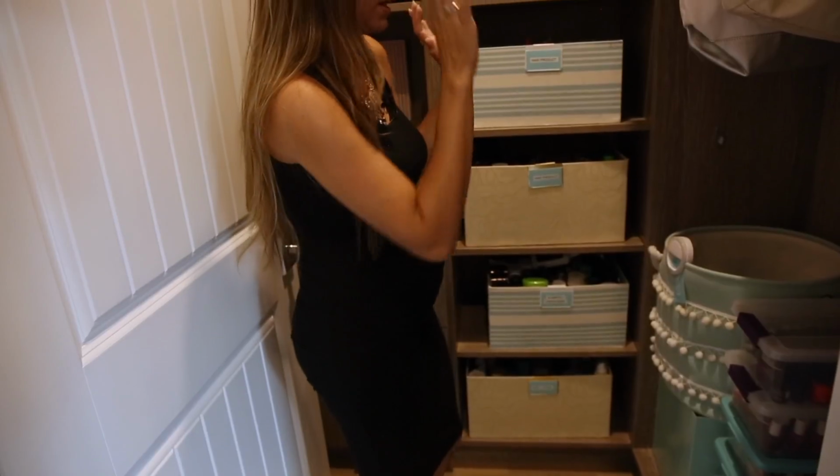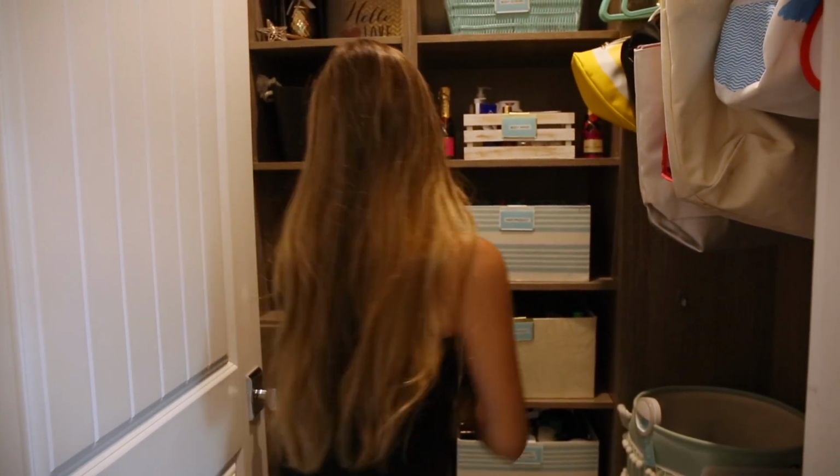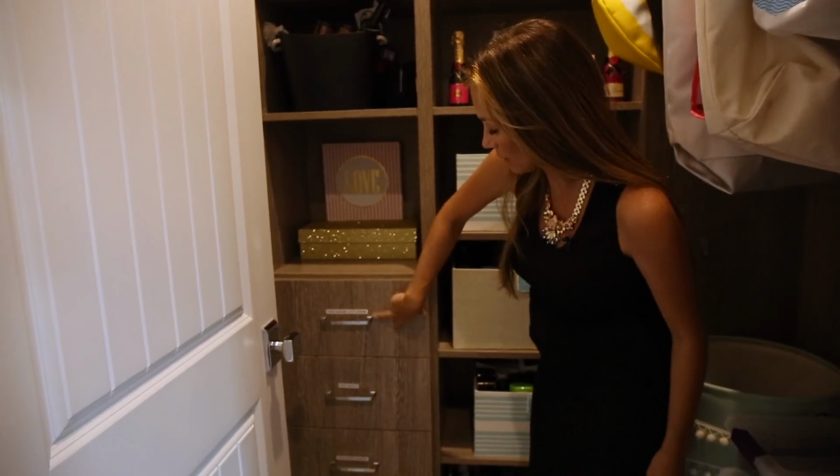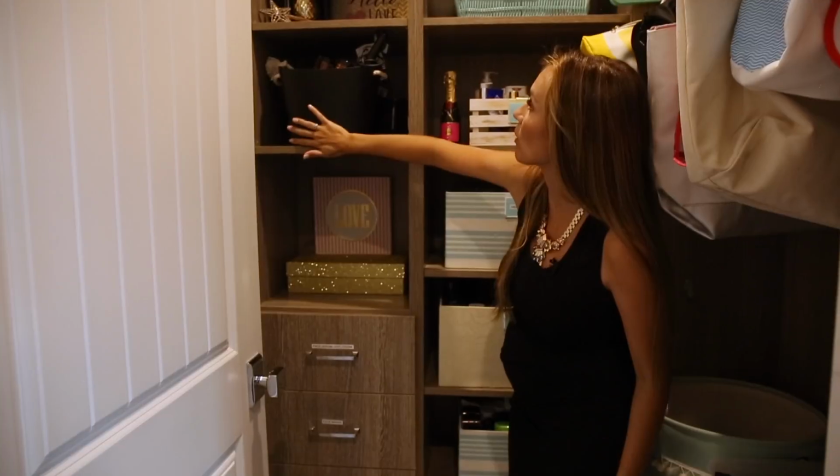I also keep all my nail polishes over here and my dupes, and then the drawers are also labeled. As you can see, we've got the face serums, face masks, face moisturizers, different hair products. It's just all very organized, and it just feels so good to look in here and know exactly where everything is.